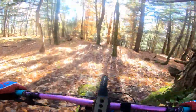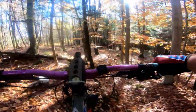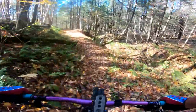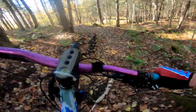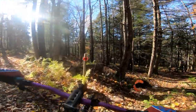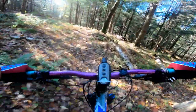Like this little pump tracky stuff. And then the rock roll into the tight berm, to the little fender. Okay, come on with me. All right, we're still on Dropping the Bucket, guys. Trail's not overly technical. It just has an interesting flow to it, a good flow though.